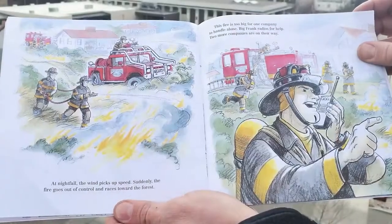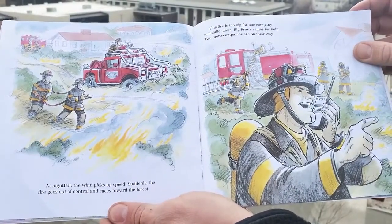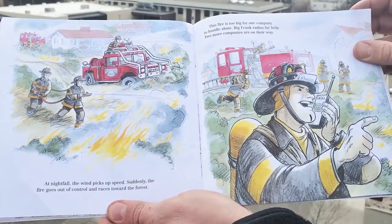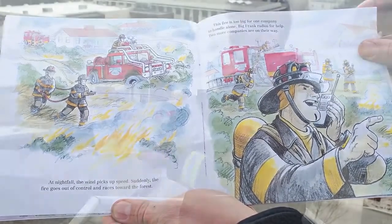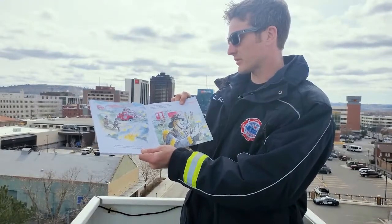At nightfall, the wind picks up speed. Suddenly, the fire goes out of control and races towards the forest. The fire is too big for one company to handle alone. Big Frank radios for help. Two more companies are on their way.